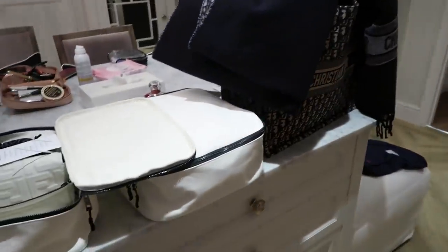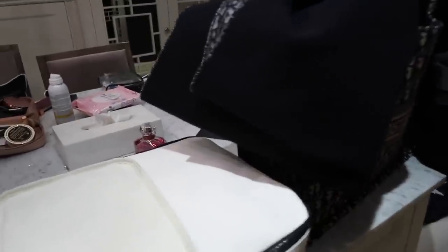So I'm packing those. And I'm packing backup outfits as well, just in case the weather changes and I want to be warm, and also bikinis and travel outfits and stuff like that. So it's all getting packed as we speak.